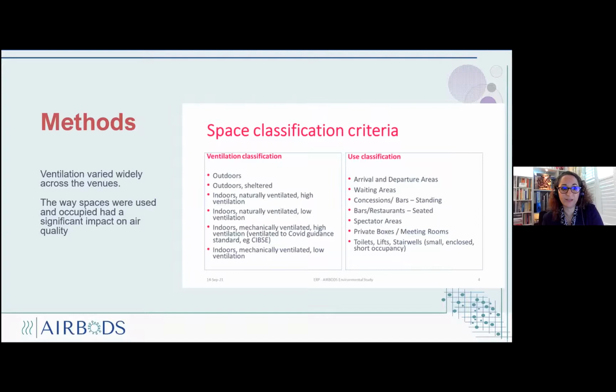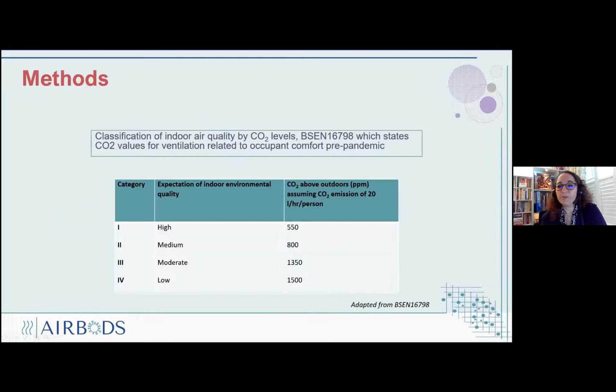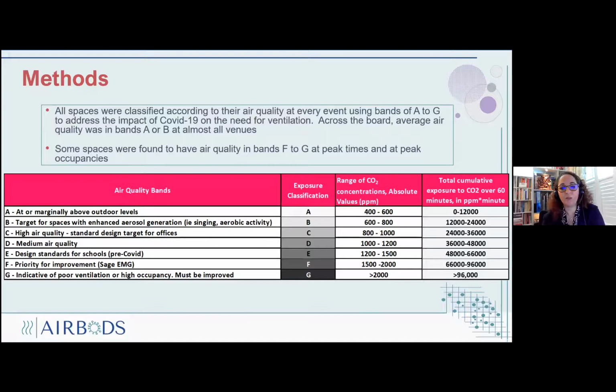I've shown this. In terms of methods, we also wanted to move a bit beyond the pre-pandemic classifications of indoor air quality that were based on CO2 for comfort and thermal comfort or occupant comfort, and actually increase the resolution of those to have six air quality bands.